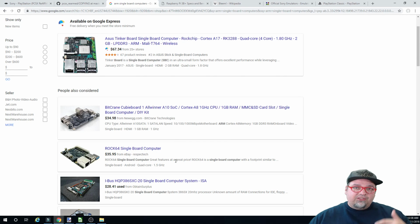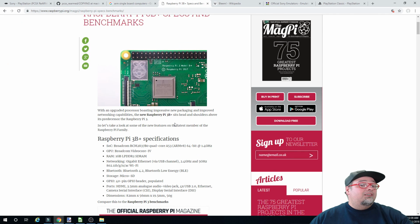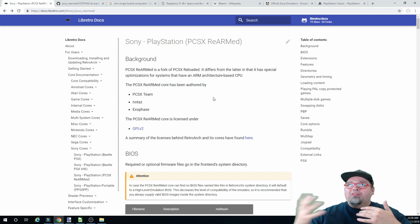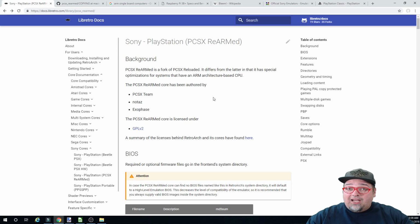There's a lot of single-board computers that are ARM-based, and they're very capable of playing PlayStation 1 games on the cheap. One of the biggest, most popular options is the Raspberry Pi 3B or the 3B Plus. Uses an ARM processor, can run PCSX rearmed just fine, and play these games great, in my opinion. So essentially, we know the PlayStation Classic is going to be something very similar to the specs of a Raspberry Pi. They're not going to do anything outrageous, obviously. It's cheap enough to get a single board computer that can run this and be able to play PlayStation 1 games fairly well.